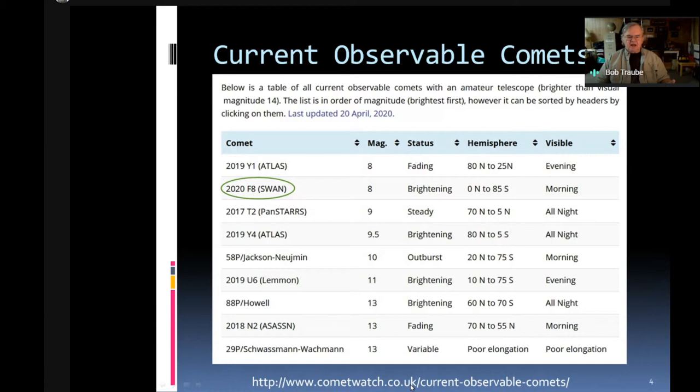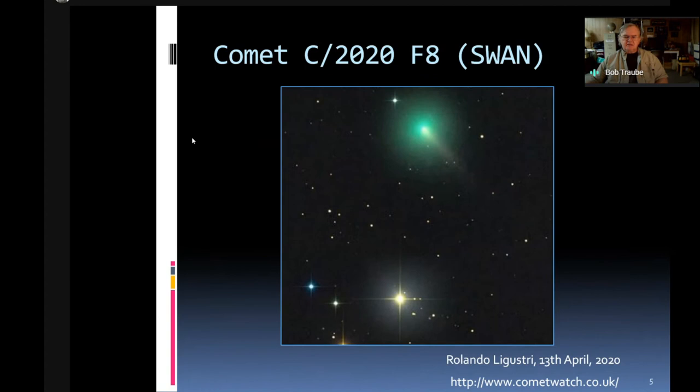However, cometwatch.co.uk has a list of currently observable comets. Comet Swan is brightening. It's in the morning sky. It's pretty close to being near the horizon as the sun is rising. But it's still far enough away that you can get a pretty decent image of it. This is an image that Rolando Legusti, I probably butchered his name, Rolando, I'm sorry, took back on April 13th. So if you can get an image of it as it's rising in the morning, it looks like it's getting better. It looks like it's going to be worth it.